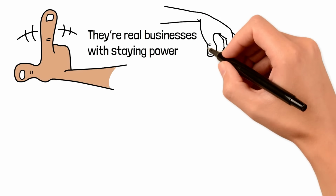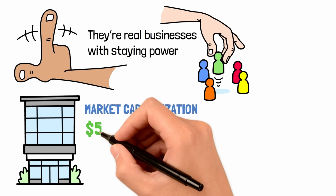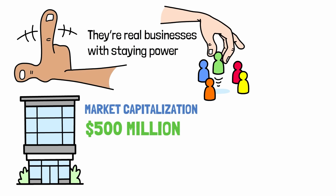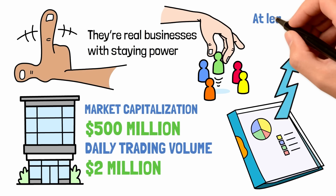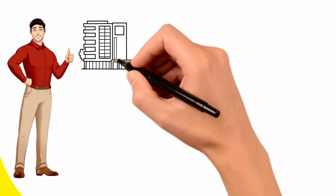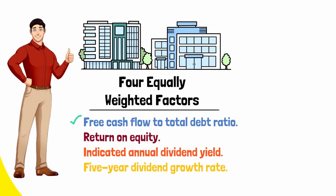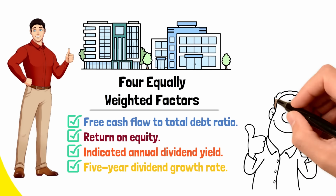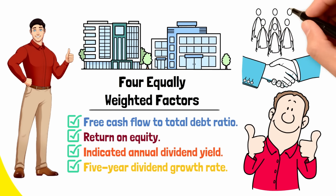What makes SCHD different is its strict selection process. To be eligible, a company must have a market capitalization of at least $500 million, a minimum average daily trading volume of $2 million, and a history of paying dividends for at least 10 consecutive years. Once these criteria are met, the fund evaluates companies based on 4 equally weighted factors: free cash flow to total debt ratio, return on equity, indicated annual dividend yield, and 5-year dividend growth rate. This comprehensive approach ensures that only financially robust companies with a strong commitment to returning value to shareholders are included.